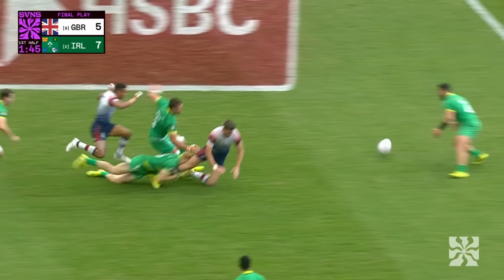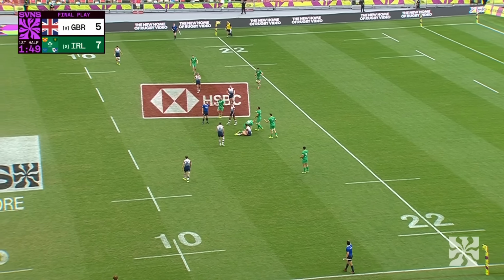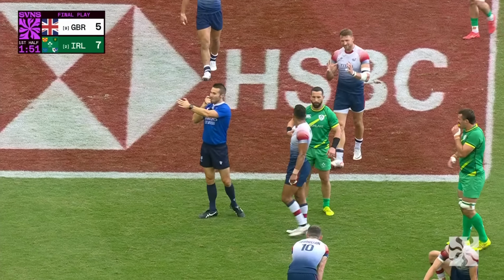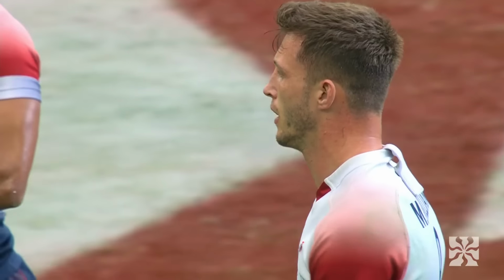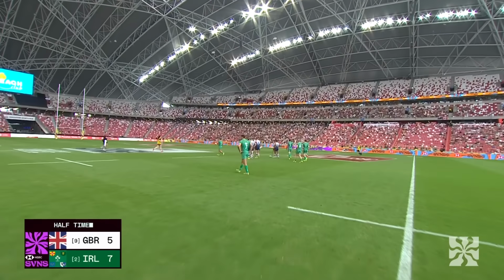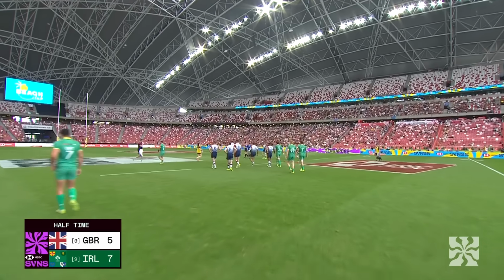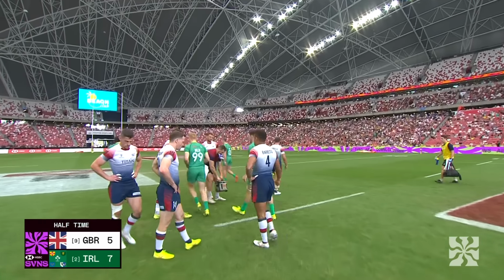One dummy, then a short ball, but it's lost forward, and Roach. He's knocked it on as well. Okay, half time. Well, we all can feel the tension between these two teams, just a misconversion between Great Britain and Ireland, with the Irish ahead 7 points to 5 at half-time in the semi-final.